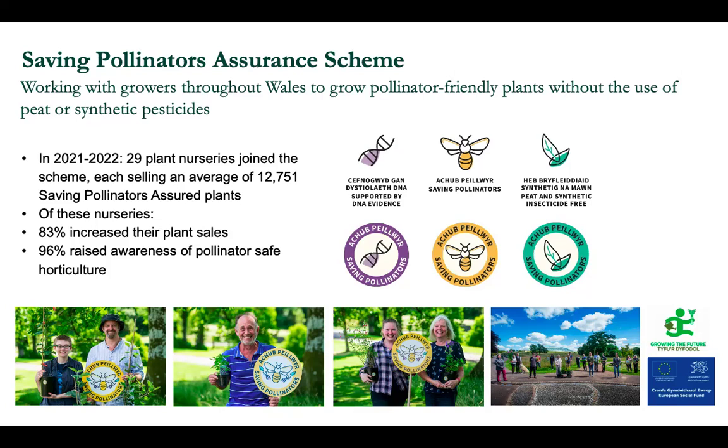So we got together with nurseries throughout Wales, and we got 29 during a pilot stage of this project altogether, who were already interested in growing pollinator-friendly plants in a sustainable way. We gave them our information on what plants were important. They were often growing these plants already, or they could tweak their plant lists. But then we also had additional requirements.